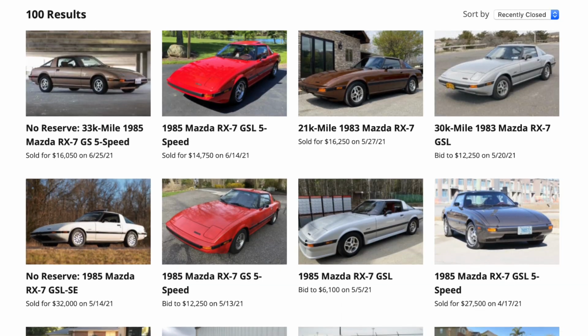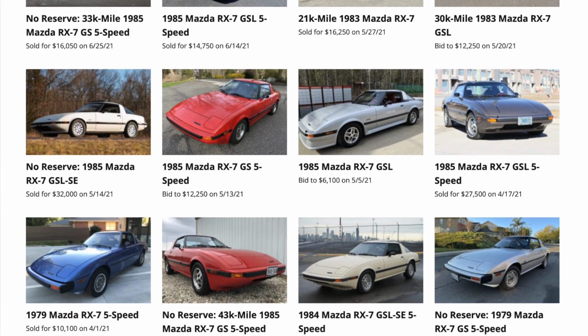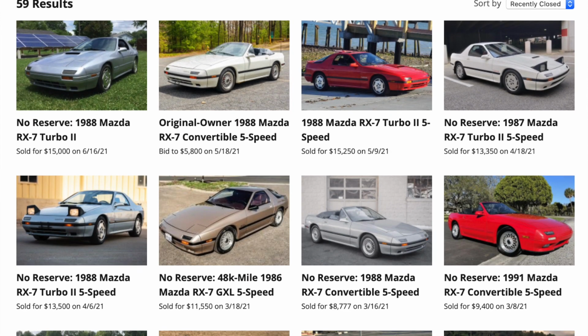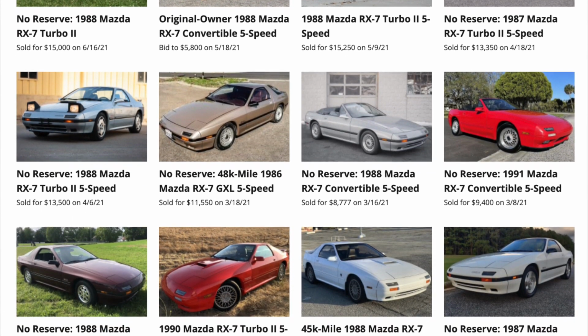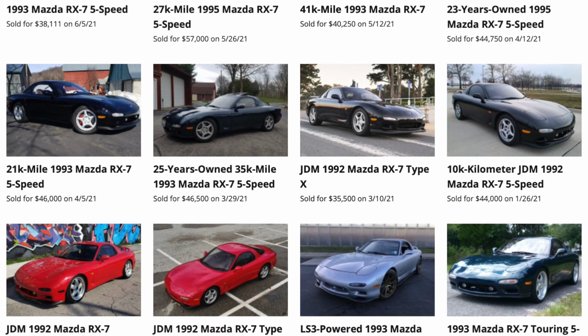So let's start off with the big names of Cars and Bids and Bring a Trailer. These are big auction websites. And so if you want to find a pristine, low mileage Rx-7, these are great websites to do so. However, most people don't have the $20,000, the $30,000, the $40,000 that Rx-7s are getting on those websites, so I would tend to avoid those if you're more of a laid-back enthusiast and not a collector.